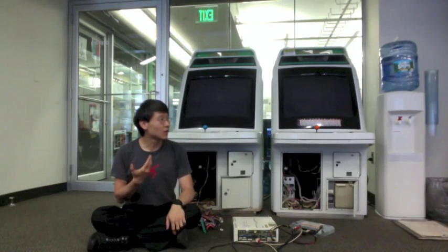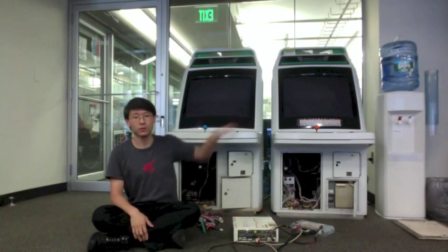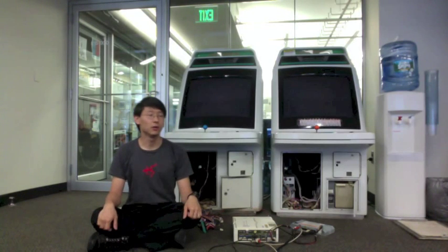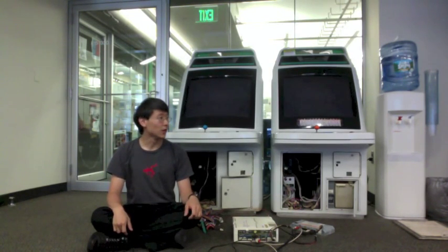But these are Japanese arcade machines. You can see the 100 yen symbol up here. But we didn't get them from Japan. We got them from, I believe, a little place in New Hampshire, definitely close to the Massachusetts, New Hampshire border, that suffered a lot of water damage.